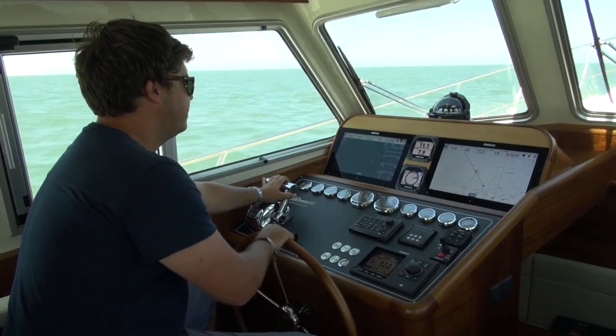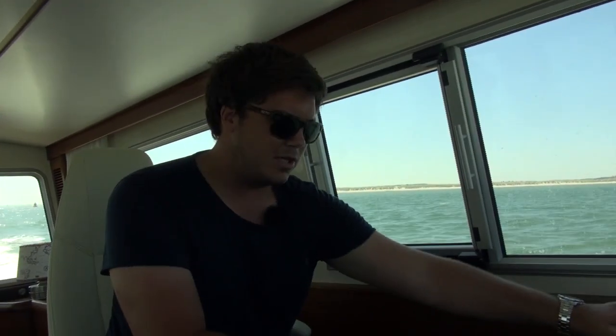It's a little bit of a stretch to the throttles and the wheel, but to be honest, you're probably just going to set the revs and then concentrate on steering through the worst of the waves.